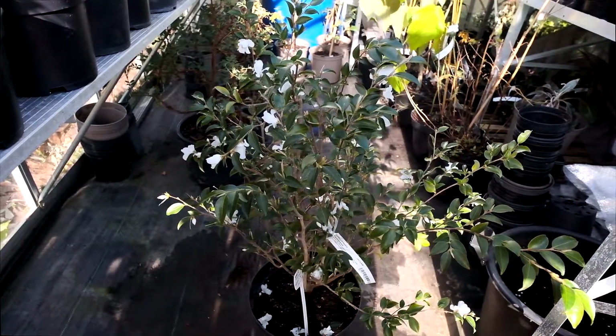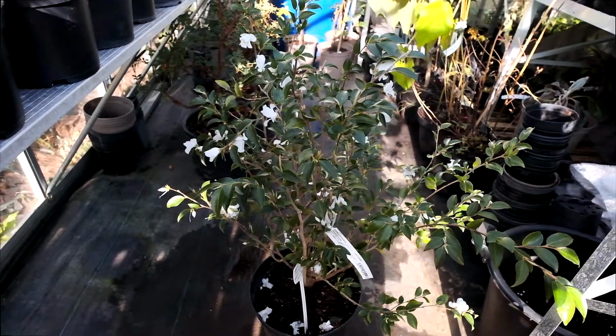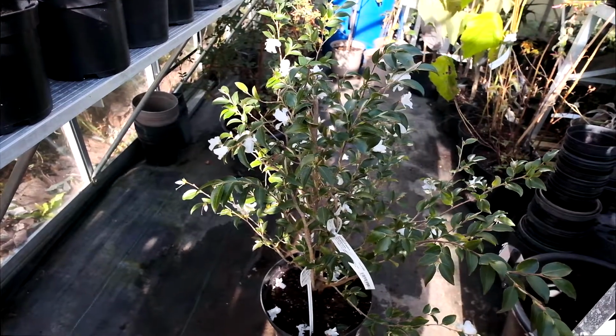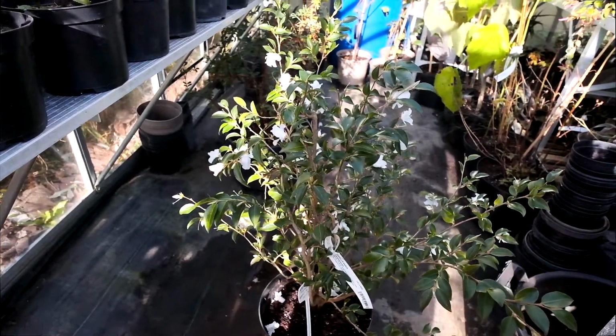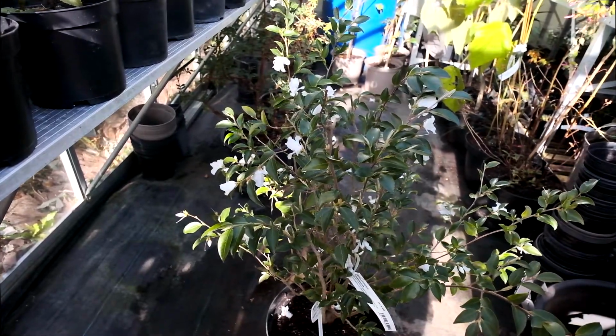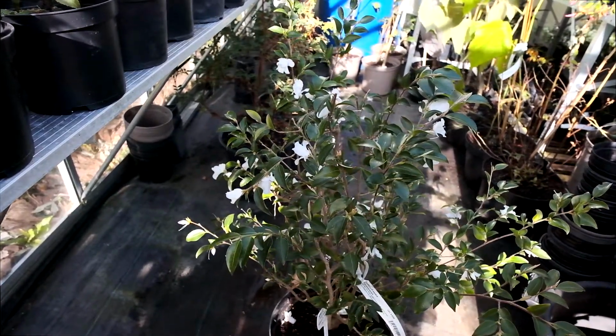Elsewhere in Cornwall I've seen this species growing, although not much more than 4 or 5 feet at the most, but it's been growing in a much more sheltered position and not in a frost pocket and exposed to the east wind, which is where we had it.